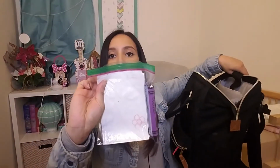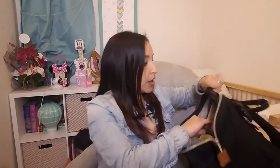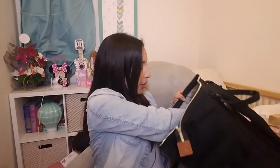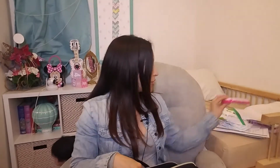And then I just have a piece of paper and a couple crayons, and I carry these with me if we're ever out eating or anything like that. This will keep her entertained for a little while. So that pocket's empty now. I'll go to the side pockets. So I have just a couple diapers. And I have a game that she got, another little toy to keep her entertained.